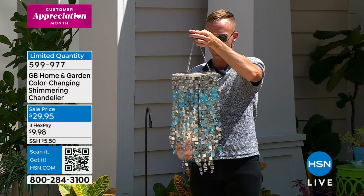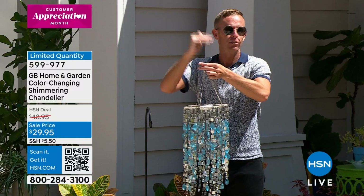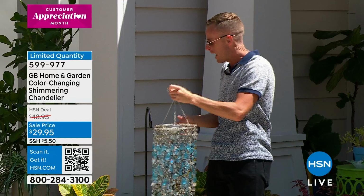Now, the batteries are included. All you do is pop them in the top, because they're just separated in your box. And then you flip one switch. It has a smart timer, so it stays on for 4 hours, goes off for 20, and comes on exactly the same time every single night. I hold it for a little bit of a reason. I hold it because it's so light.